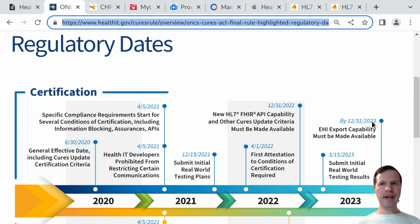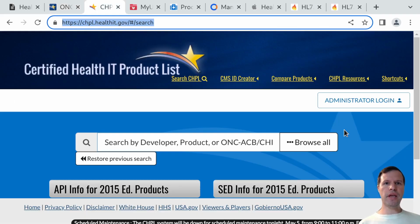And then by the end of next year, additional capabilities to make sure that all of the data, all the electronic health information in a record is available for patients in an export format. So those are a couple of really important regulatory dates, end of this year, end of next year. And it takes a village to make all of this work.